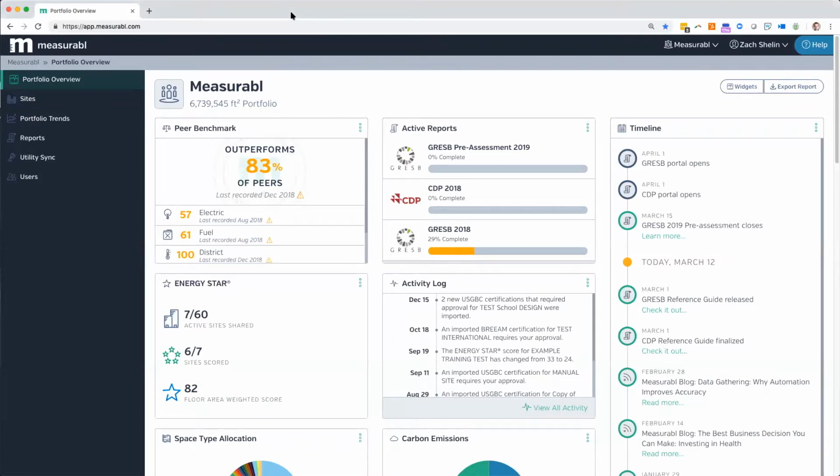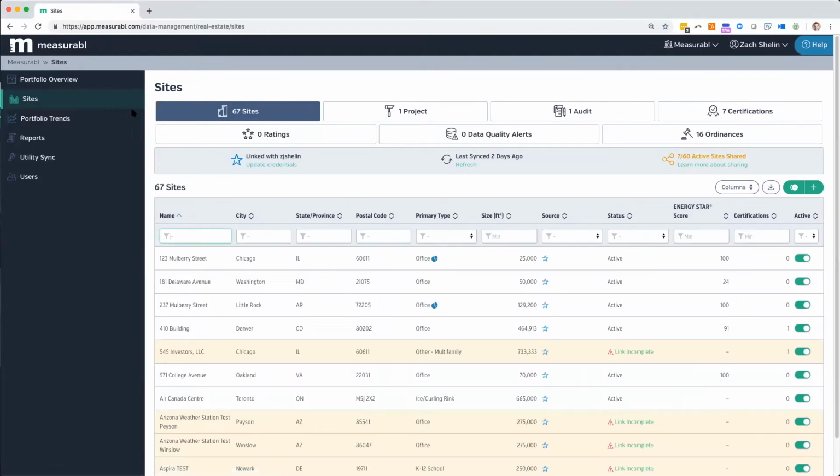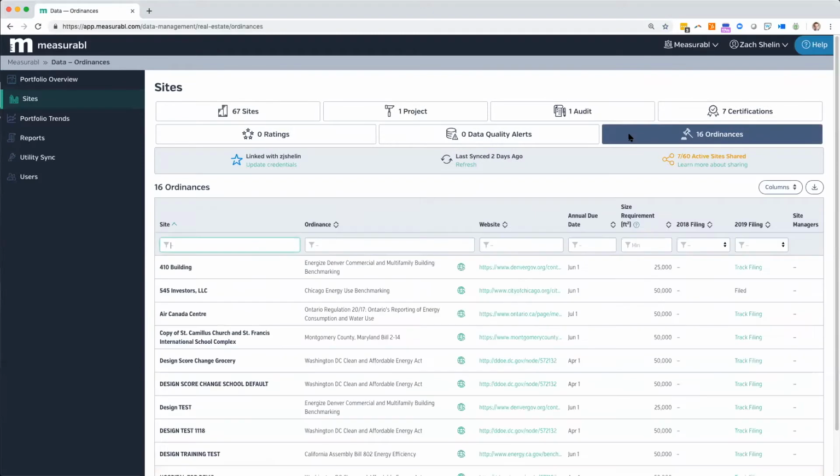All right, so in the app, this could not be easier. You start off when you log in on the Portfolio Overview tab within Measurable. And if you jump over to the Sites tab, if you simply click on this little Ordinances banner, another name for benchmarking requirements, you instantly see a curated list of your sites that are affected by benchmarking requirements.